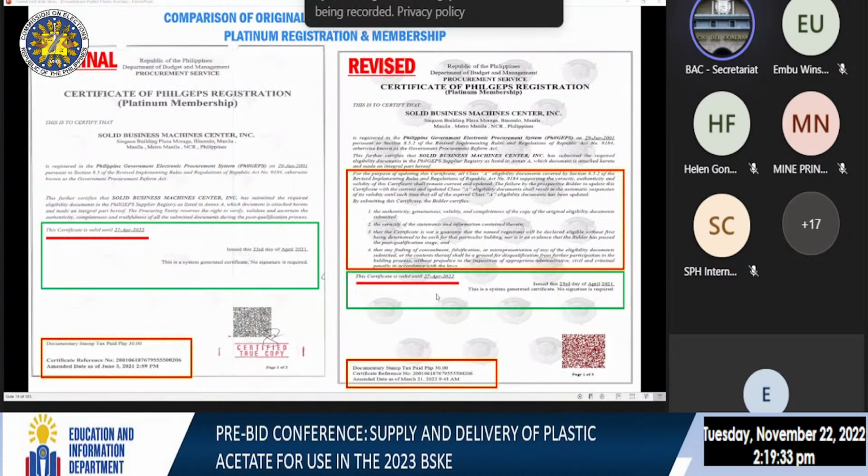So for this requirement, you are not required na po to submit separate documents like your mayor's permit, your tax clearance, or your DTI certification in lieu of your PhilJEPS registration. What we will only require po is the submission of your valid and updated PhilJEPS certificate of registration. If ever hindi po updated yung inyong Annex A ng inyong PhilJEPS registration, make sure po na mapa-update nyo yon sa PhilJEPS before the opening of bids para sa inyong submission for this requirement.